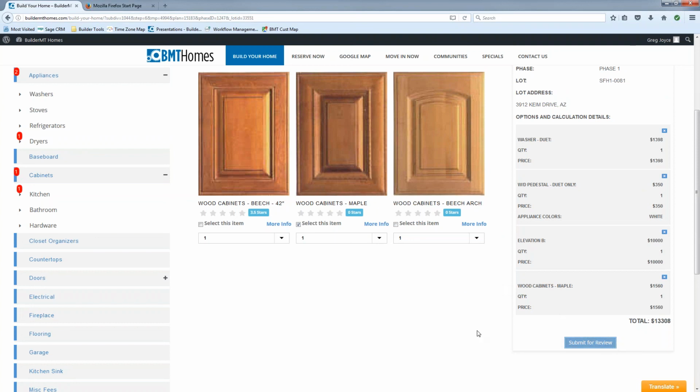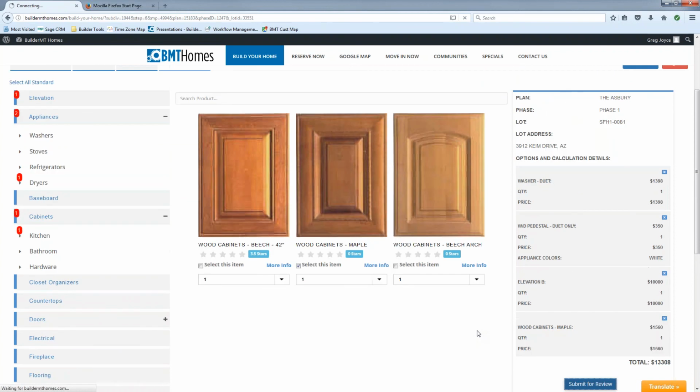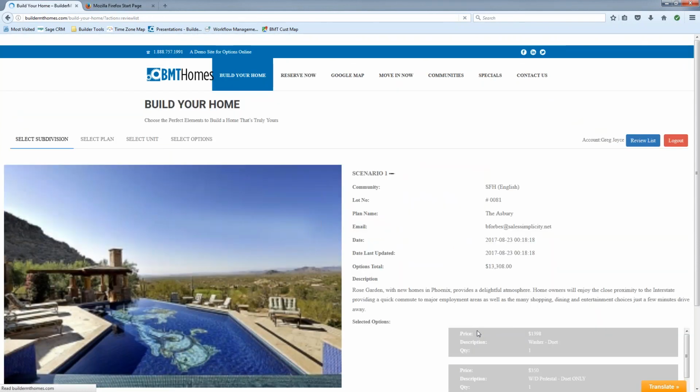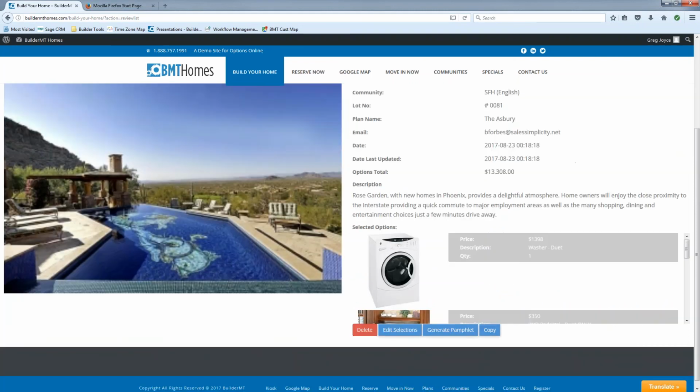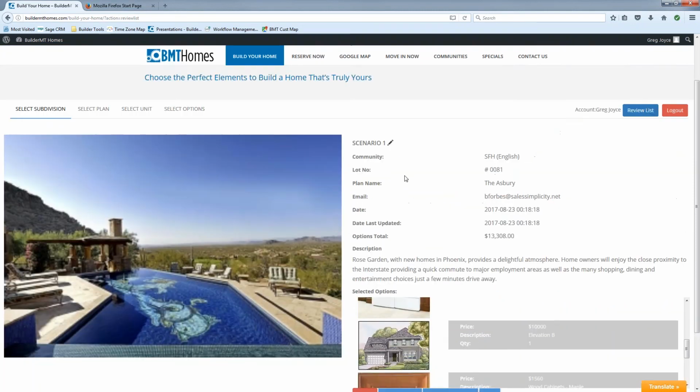So when I submit for review, what I've done is I've leveraged my sales system, I've presented it online, I've allowed my customer to sit at home at night and make those selections. Current studies show us that if a customer is allowed to make their design center selections online, they generally spend 30% more than they would have if they came into a design center to make those selections. Let them play around. We'll save this in multiple scenarios. You'll see that I've named a scenario here.